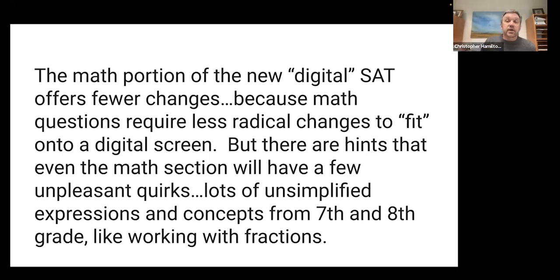I can easily imagine kids, though, whose math backgrounds or math offerings are less rigorous, less robust, and they are not familiar with graphing calculators. In that case, having access to a graphing calculator on a digital SAT right on the screen will not help you very much. In general, the SAT and ACT will benefit students that come from rigorous school systems. We're very good at test prep.